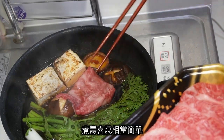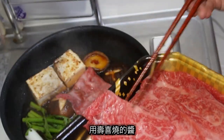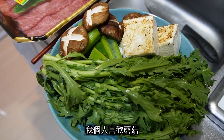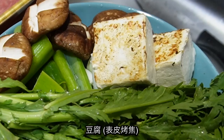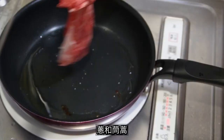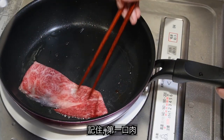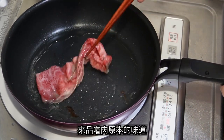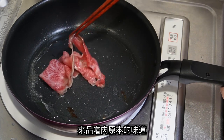Cooking sukiyaki is super easy. Put wagyu beef and other ingredients you like, as long as you have the sukiyaki sauce. I personally like the mushrooms, tofu, make sure to fry the skin, spring onion, and crown daisy. Remember to have the first bite of the pure meat without any other ingredients, just simply the sauce, to taste the true flavor of the wagyu.